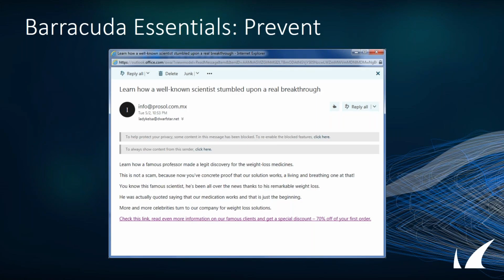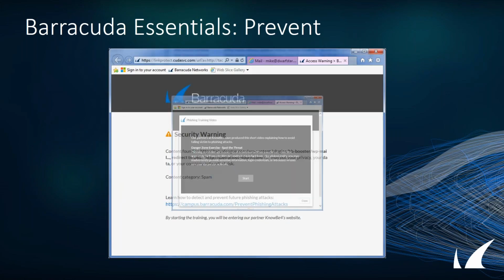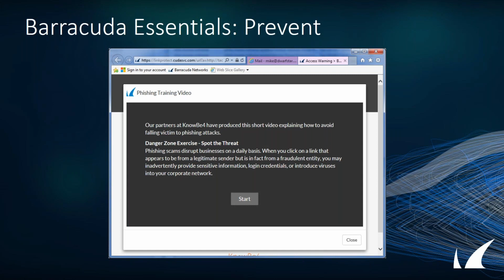So this is what it would actually look like. You'd get an email with a link in the email. You click on the link. It was a bad link in this case. It popped up a warning, and then gives you the ability to get a training video on what we were blocking on, which is really cool. That actually turns your user base from being part of the attack surface, the target an attacker is going to go for, that's what the emails are all about, into actually being part of the defense.